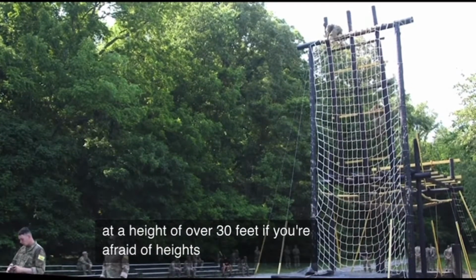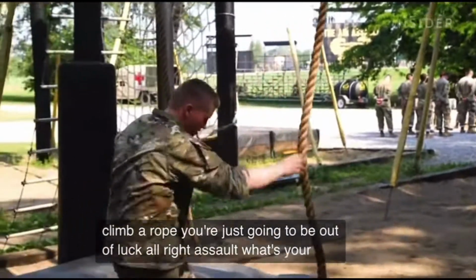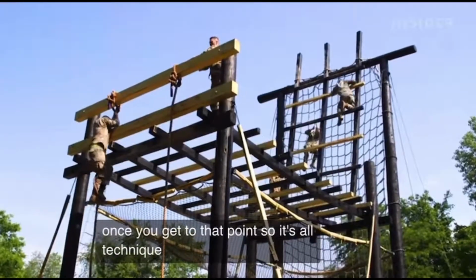If you're afraid of heights, it can be very frightening, and if you don't know how to climb a rope, you're just going to be out of luck. All right, AirAssault, what's your roster number? All right, take this over to the white truck right there. You're kind of gassed once you get to that point, so it's all technique.